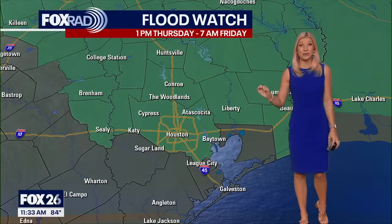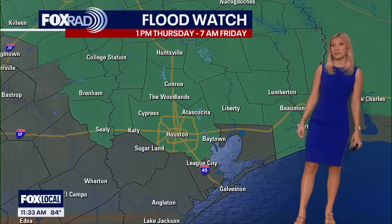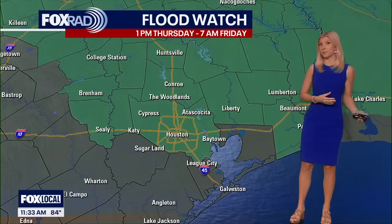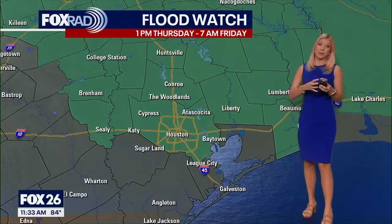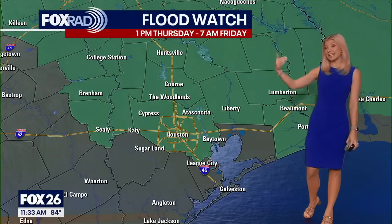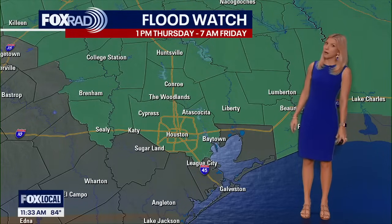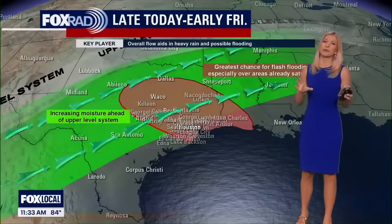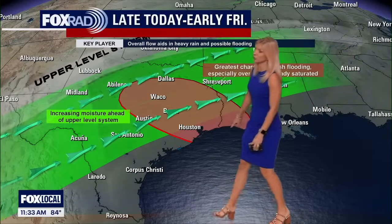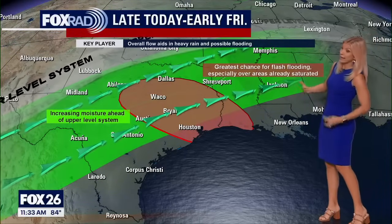That actually doesn't go into effect until 1 o'clock this afternoon, but it continues until 7 o'clock tomorrow morning, meaning this line of storms that I'll be showing you in just a moment really has the potential to extend into the overnight hours tonight. It really depends on the exact timing of the line. I mentioned that they're likely going to be quick moving, and that's what one of our major models is showing, but others are differentiating on the time just a bit. So this area that's shaded in this darker brown red color that you're seeing on your screen has the greatest chance for that flash flooding.